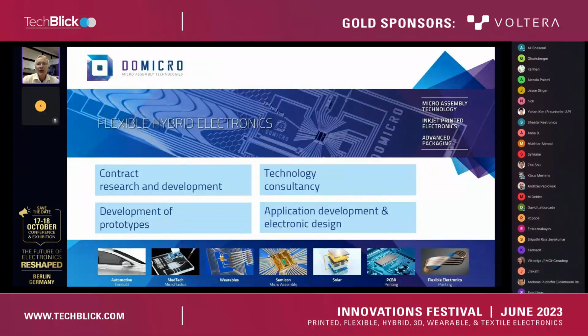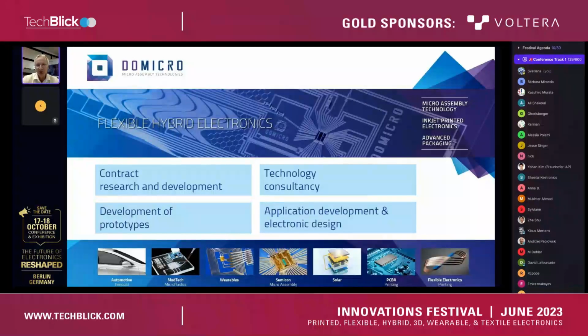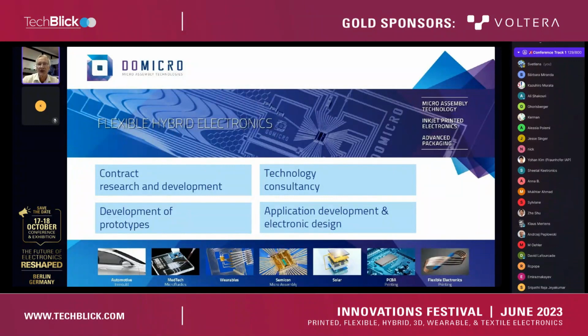Today in the presentation I will highlight in particular the subjects of microassembly and advanced packaging, but inkjet printing will come back at the end of the presentation with a few remarks about it. Being an engineering company, we offer services in a couple of different ways, as is shown in the middle of the slide over here. It is research and development.